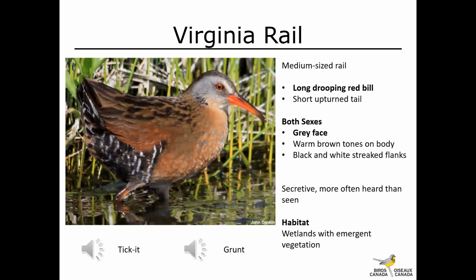You'll find them in wetlands with emergent vegetation. And for the most part, we think that Soras are way more dominant than Virginia Rails, and you don't often see them in some of the same places, or not in as high density. We did a bunch of trapping of rails for a while, and it was much harder to trap Virginia Rails. They're much more secretive. They don't want to come out into the open, so they like to be sneaky and hidden.